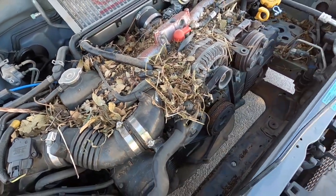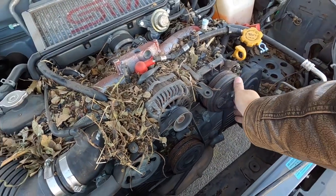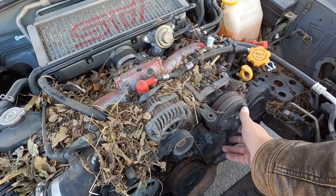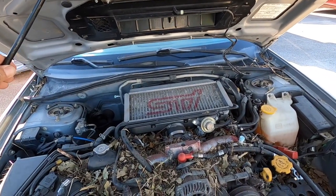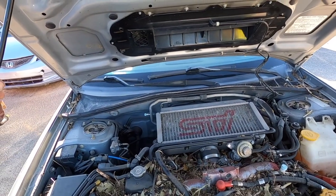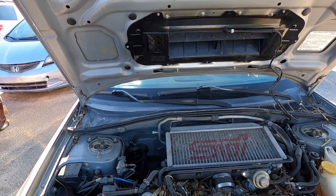Looks like the radiator is gone. The belt for the AC. So I'm assuming the AC locked up. No, AC is not locked up. I can hear the bearings though. Okay. Let's check some fluids. I don't think that's where it goes. Up, up, up. Here it is, right over here. There you go. Down. There we go.